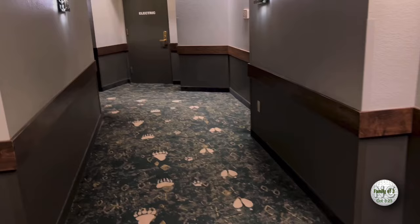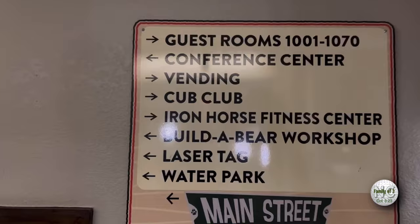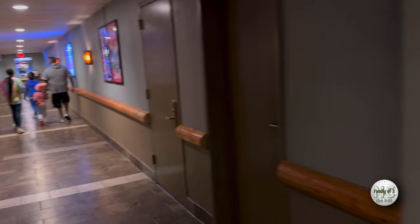Okay folks, we're headed down the long hallways now. Got a little fitness facility right there. There's a little map, tells you where everything is. Game room right there to the left.